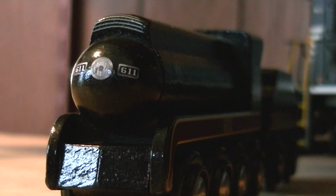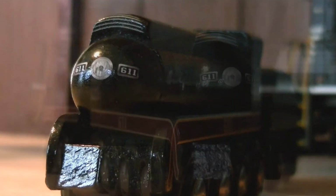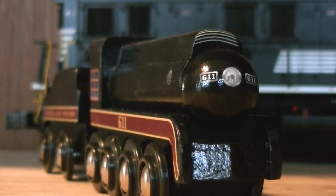The carved bullet nose and streamlined casing are very nicely done. Even down to the front plow and step area on the model, it all looks great and very smooth right down to the lines of the real 611.